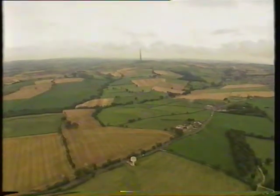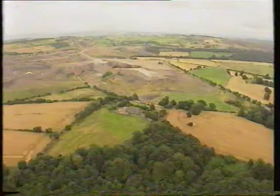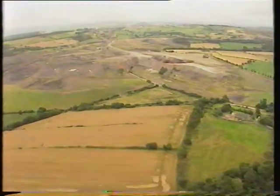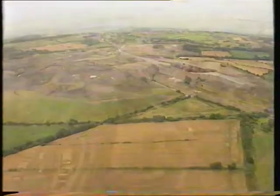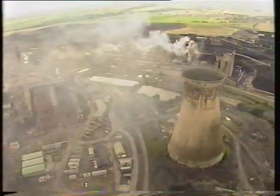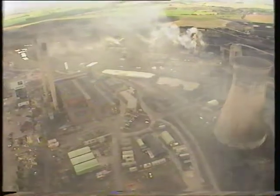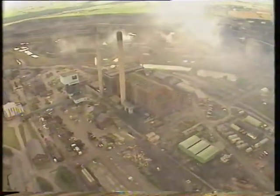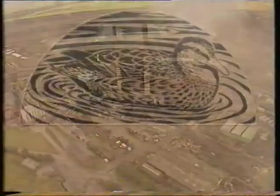Coal mining might soon be a thing of the past in southwest Yorkshire, but it'll always be a proud part of the local heritage. The tourists are already starting to arrive, and it's well worth the trip. So get out there and join them.